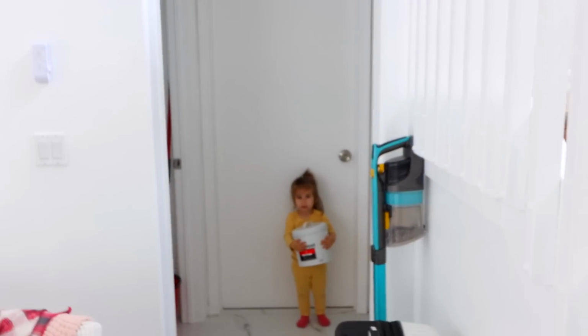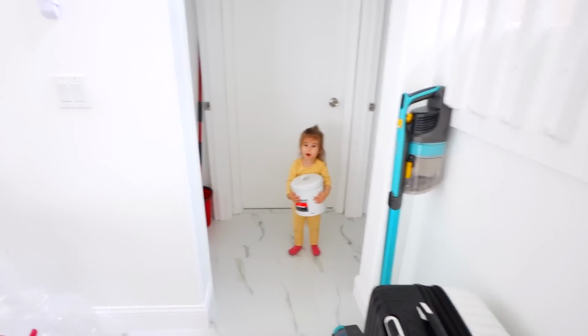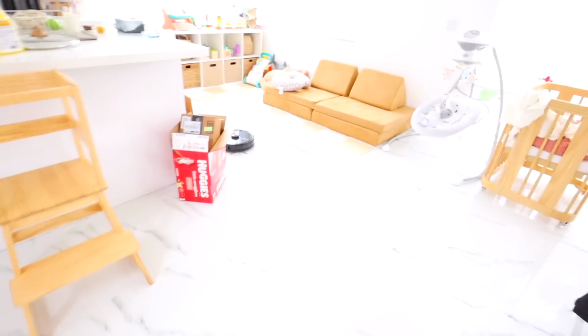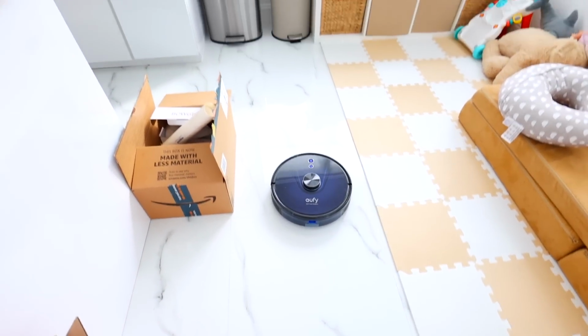Aaliyah's scared of the vacuum. Aaliyah, say hi, Robo. Hi, come. I noticed that whenever we give names to things that she's scared of, it usually calms her nerves a little bit more. But this thing, our UV vacuum, is our absolute favorite thing ever. Especially now that we have so much floor space, it's nice to have it go around and clean up throughout our day.